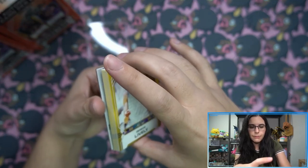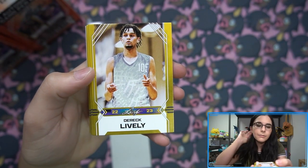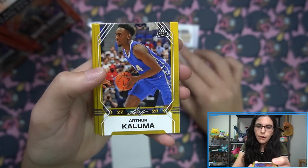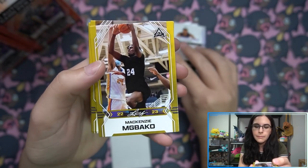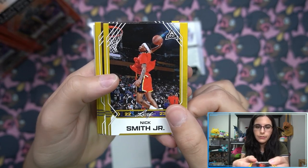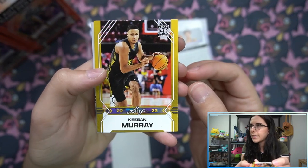All right, so we'll look through the set. Oh, I don't want to spoil the auto. All right, let's look at the set. We do have Derek Lively, Scooter Henderson, who I believe has changed his nickname to just Scoot. Arthur Kaluma. Gigi Jackson. Mackenzie Mako. Matas Buzelis. Nick Smith Jr. Benedict Mathurin. Dyson Daniels. Last card of the set, we do have Keegan Murray.